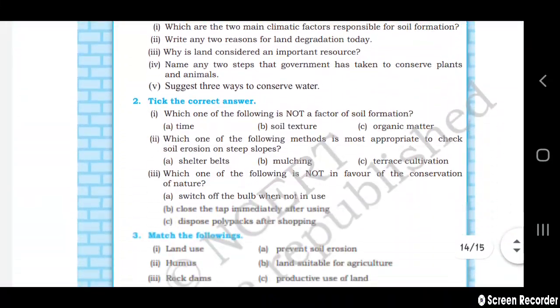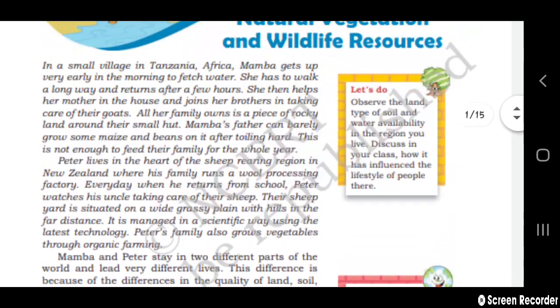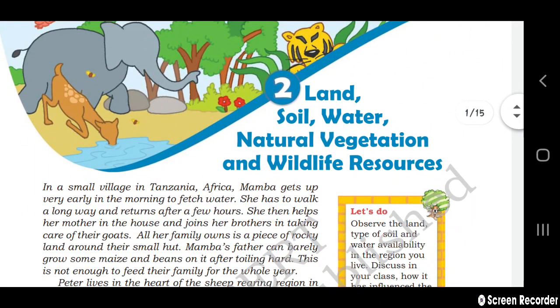Here you can see some of the questions. Okay friends, this was your chapter, the land, soil, water, natural vegetation and wildlife resources.